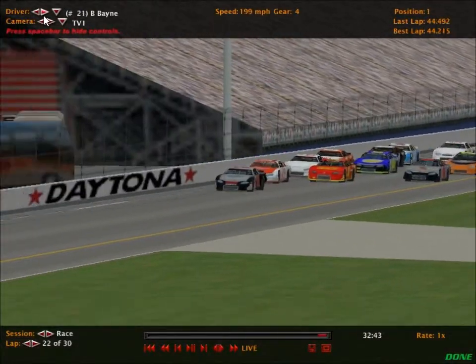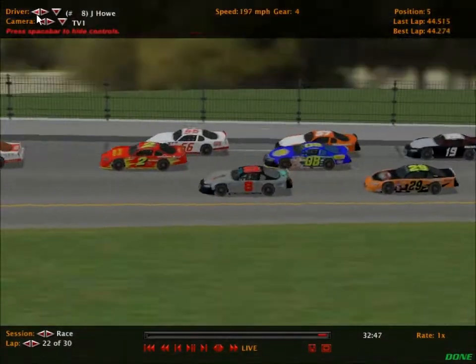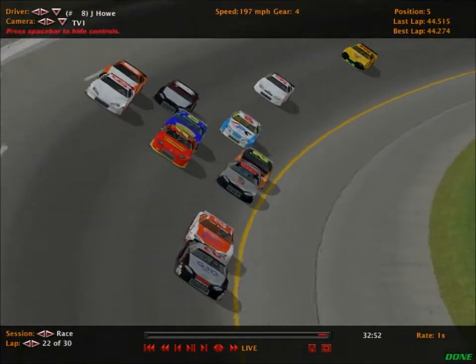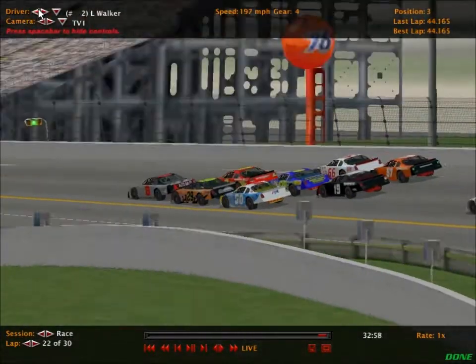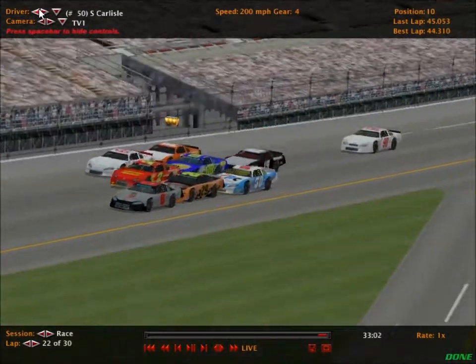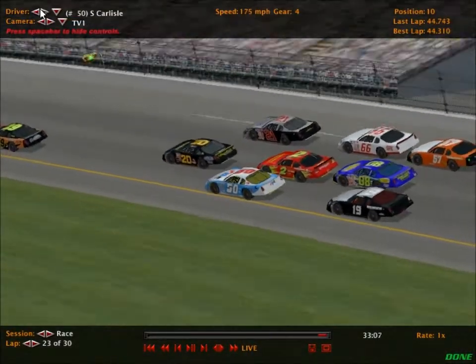Looks like Galligan's gonna lose the draft now. Jeffrey Howe and Austin Ogo on the bottom. It's the 21 and the 26 out in front. Brandon Bain and Michael Walton. Here comes Seth Carlisle at the back, and whoa! They've run into Jake Smith, and Brandon Bain got held up.